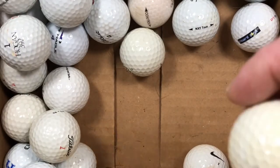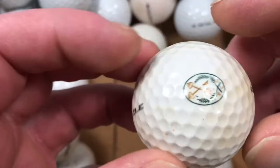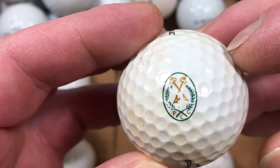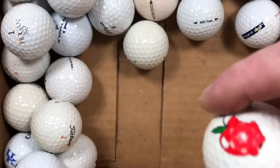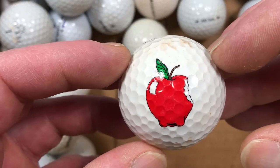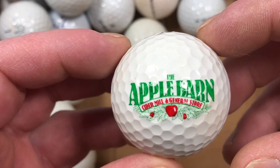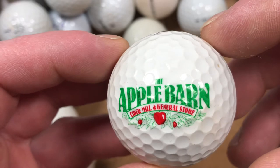Right light. Pinnacle. PCG must be a golf club. But it's a cool logo. There's another cool logo. I don't know if that's referring to Apple computers or if it's just... Oh, no, this is referring to the Apple Barn, Cider Mill, and General Store. Wonder where that one's at.